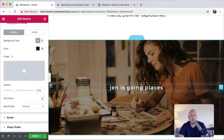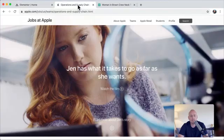So we have that. Let's go back to the Apple website and see what else we need. All right, so we can see that they have this button in order to watch the film. So let's go ahead and add that.